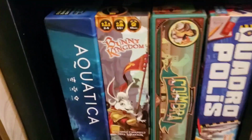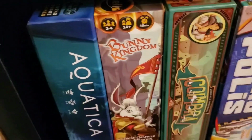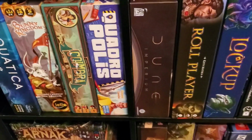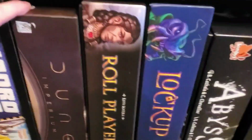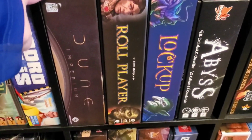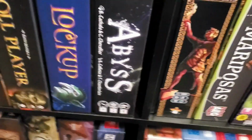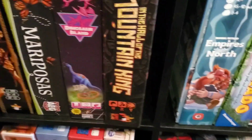Moving over, Quadica, Bunny Kingdom. I love the artwork on Bunny Kingdom. Got Quadropolis, another Days of Wonder game. Dune Imperium, which I just got this last week. I have not played it yet, but I plan on breaking it out and doing a solo version sometime here. The Role Player series, a couple of them. Abyss, great game. Seven Wonders, like I said.